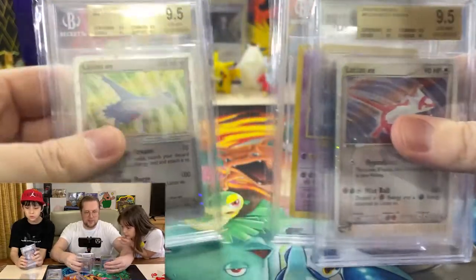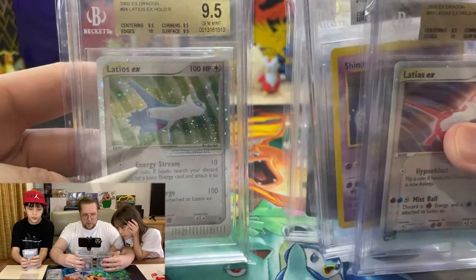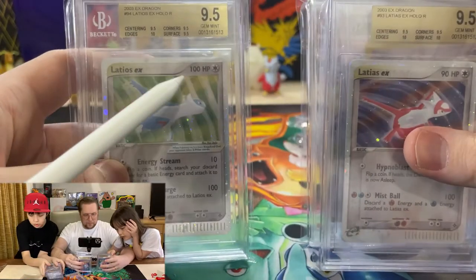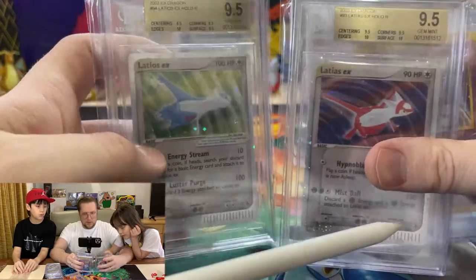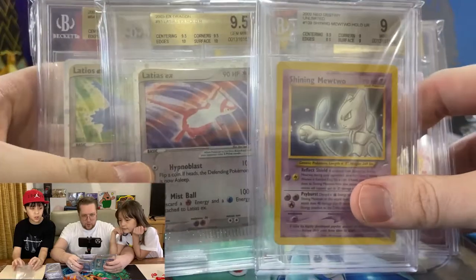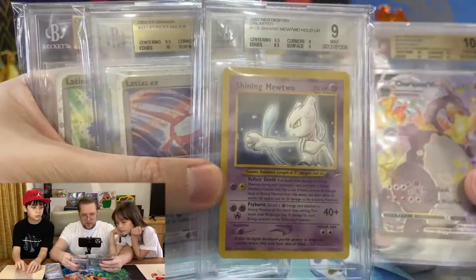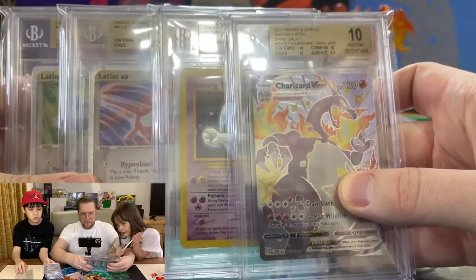I would argue that this Latios is probably, just because of the rarity of it, the most valuable card. This one looks like the back one is going upward. Yeah. This one looks like it's going downward. Yeah. The second one would be the Latias EX. Third one would be the BGS 9 Shiny Mewtwo, and then would be the Pristine 10 Charizard.